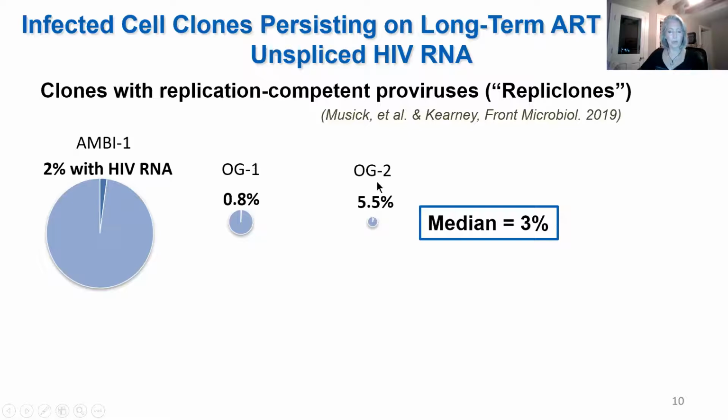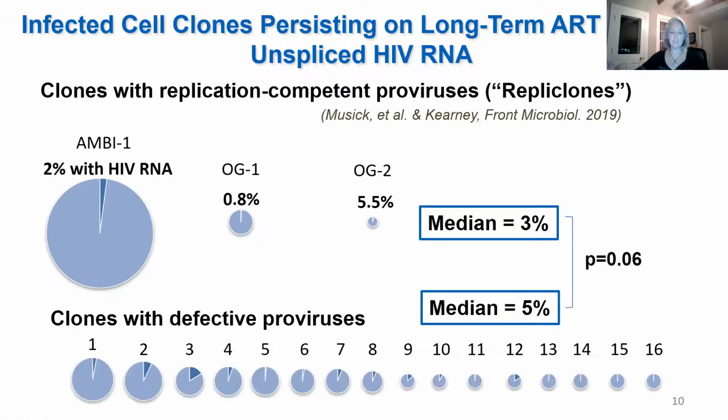He then looked at 2 other clones that had replication competent proviruses. In one of them, 0.8% of those cells had unspliced HIV RNA, and in the other 5.5%. So it was a median of 3% of cells within expanded cell clones that have replication competent proviruses where those proviruses are transcriptionally active. He then compared this to clones that had defective proviruses, and the median was 5%. So there's no apparent difference. If a clone has an intact provirus versus a defective provirus, it still seems to be right around 5% of the cells within these clones where the proviruses are transcriptionally active versus latently infected.